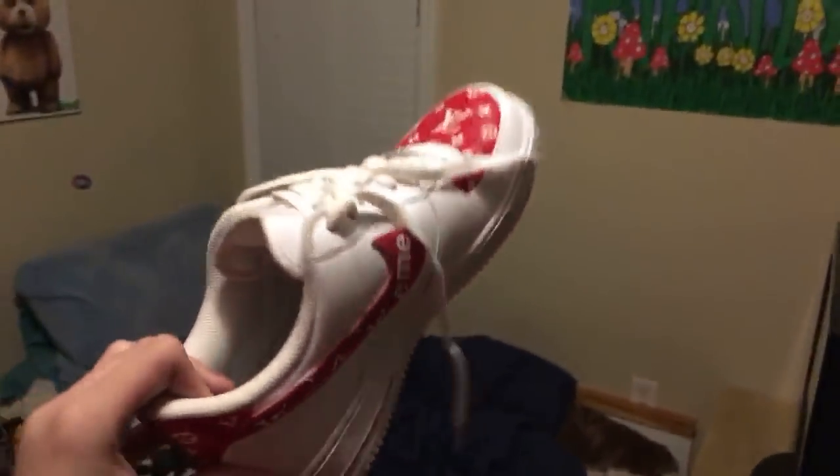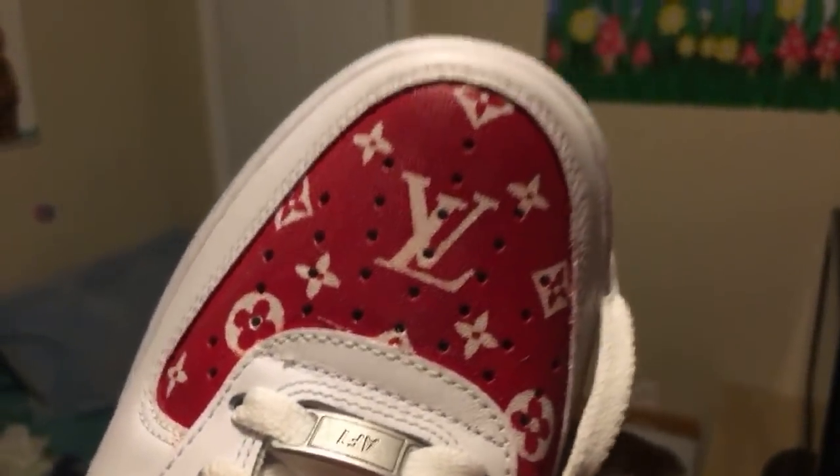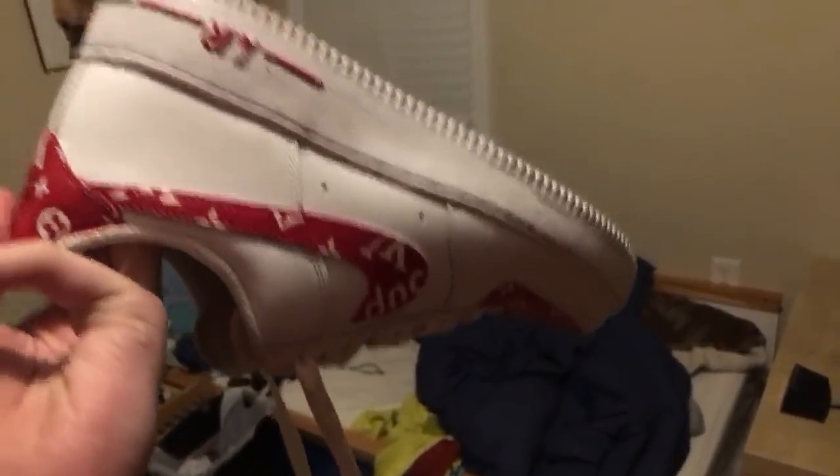These are one of my favorites, the custom Air Forces Louis Vuitton Supreme. I got these from my boy Glow Capital, glow.capital. Look him up on Instagram. He's pretty cool. He makes custom Vans, custom Air Forces. But yeah, these are one of my favorite shoes. These are pretty fly. Now let's go into my closet.